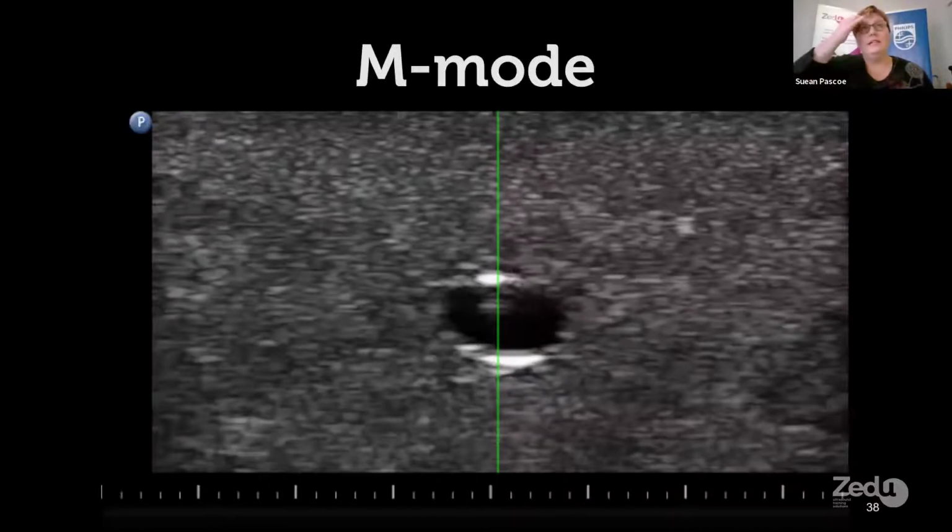Another cheat's way to figure out where the middle is, if you just activate the M mode, it'll bring up the M line cursor. If you haven't bumped anything, usually that will come up in the middle of the screen, and you can use that as a guide to sort of get your anatomy in the middle of the screen.